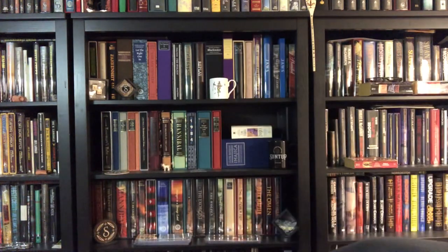I got two books in the mail from two of my very favorite publishers. I did a video for this one already, an unboxing video, Suntup Editions' artist edition of Slaughterhouse-Five. We're not going to talk about it here today, but if you want to, check out that other video.